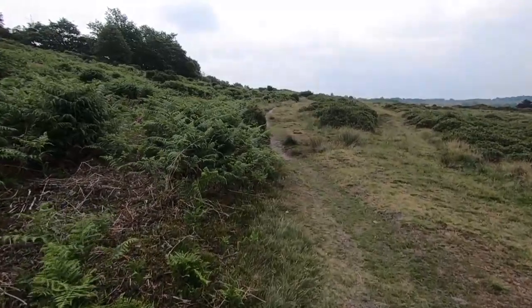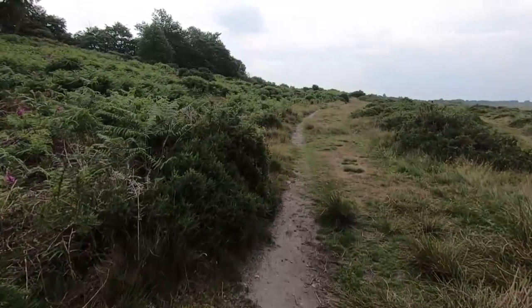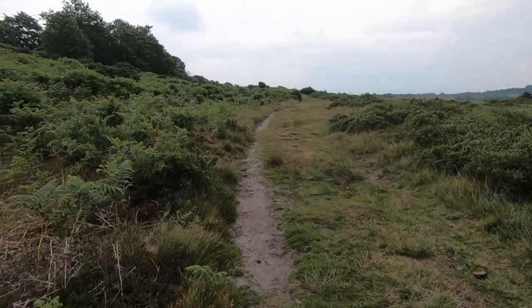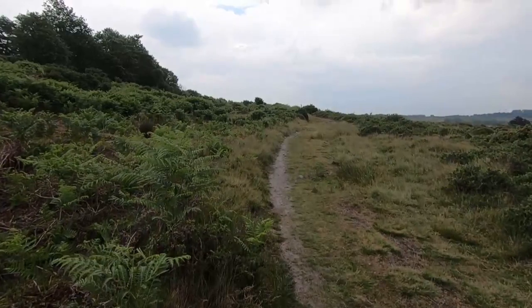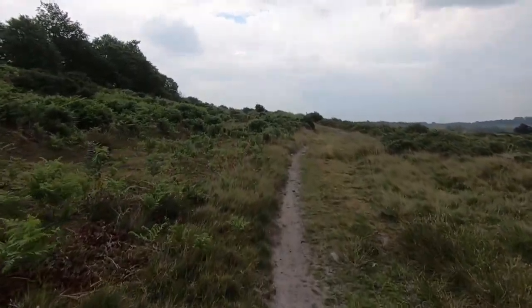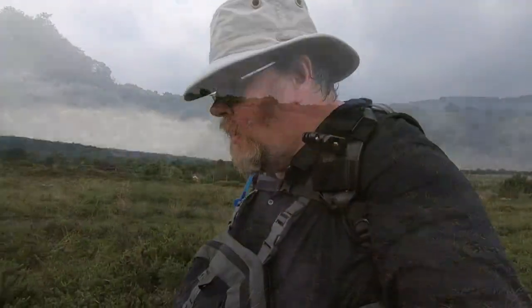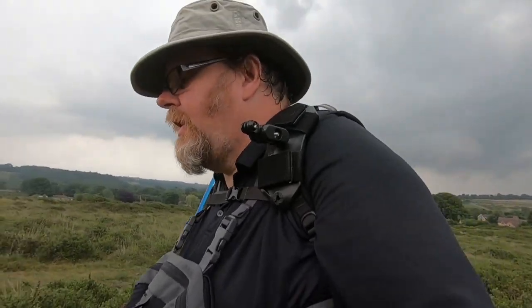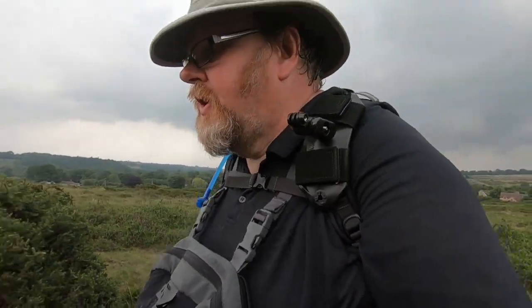We just keep following these well-defined tracks really. There's tracks crisscrossing each other, but we're just heading in the same general direction towards Hill Houses and the Gatehang's pub that used to be. Now fingers crossed, there's a few spots of rain coming down now, but hopefully the thunder has passed over us. Time will tell.